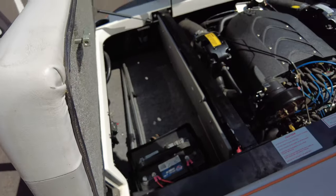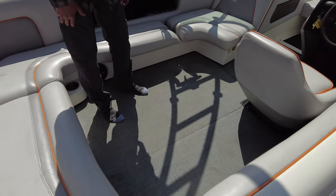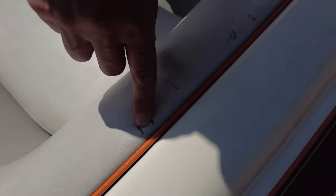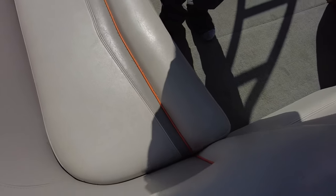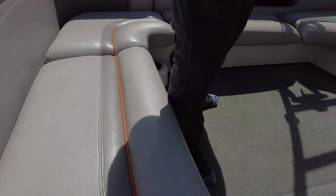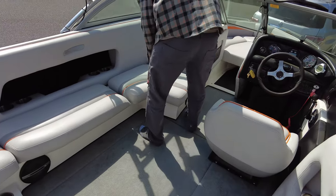The stereo system definitely gets it, definitely thumps. So that's cool. Let's see, we've got a couple of nicks on here in the vinyl. So that's through the vinyl, so you could utilize a little bit of vinyl repair on that. We've got some cracks along this seam here in the back, if you see those. It is repairable as well, and I'd probably recommend doing that with one of those little vinyl kits. They're cheap and easy to do, but it's good to get after it ahead of time.